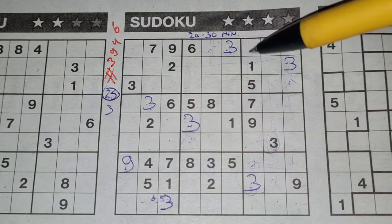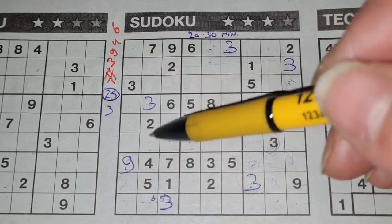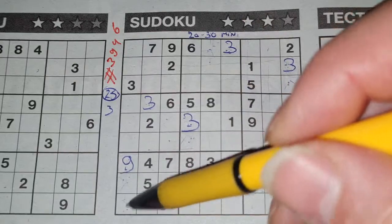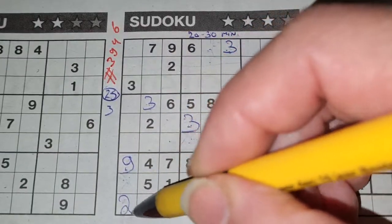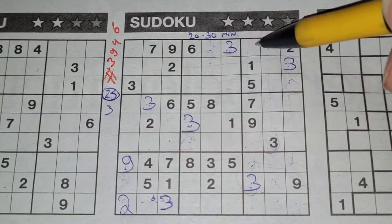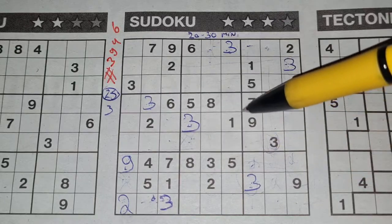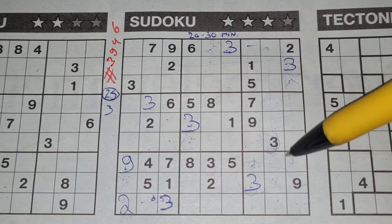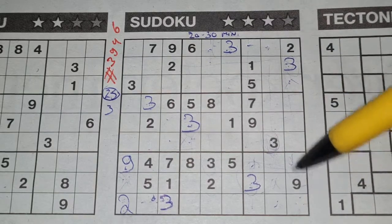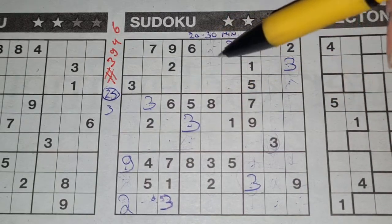Then let me go back to the 2s. Yeah, the 2. 2 in this column, third column, 2 in the second column. So in the first column, the only 2 places left for the 2 should be here or there. We see that 2, no 2, there 2 should be here. Cannot continue with the 2. 5, how about the 5 then? I cannot continue with the 5.